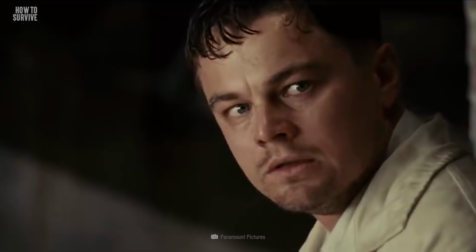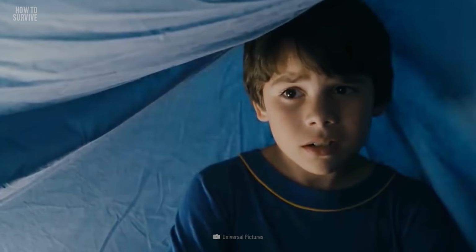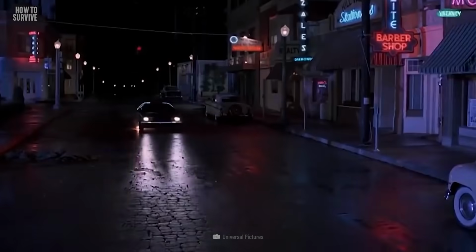Don't panic, and remember that your odds of dying in a bridge collapse are 1 in several million. You're more likely to die of a lightning strike. But don't worry, we've covered that too, here on How to Survive.